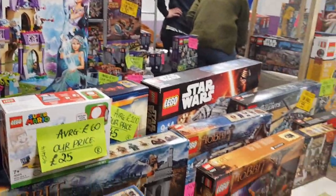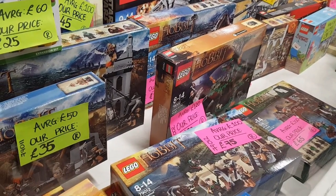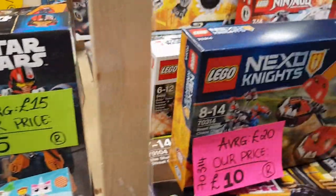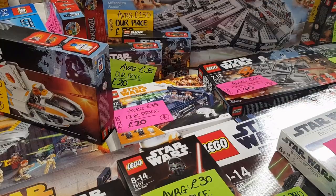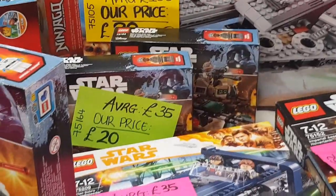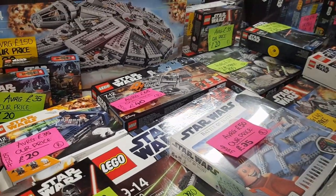Some elves at the top there, some more Hobbit there. Very unusual to get all these Hobbit sets. Had some other sets as well. Some very, very good prices on some of these sets. Nexo Knights, that's quite old. Ninjago sets, Ultra Agents, I don't remember that. Star Wars, I had plenty of Star Wars stuff. They caught my eye there, those things at the back. So there's a real good selection of stuff.